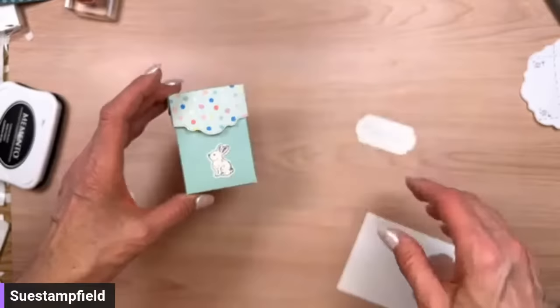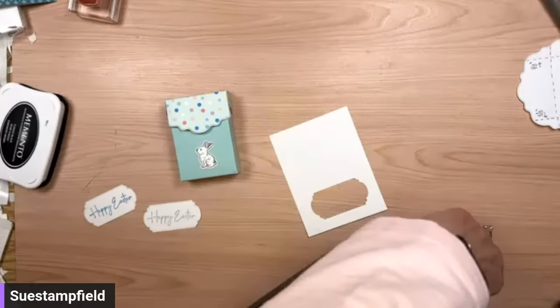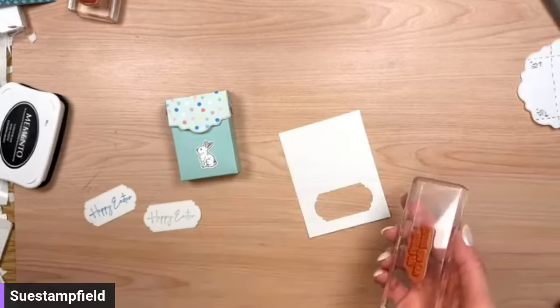All right, I'm just going to play around a little bit here. Where is my other cinnamon? Right here. I'm going to clean it off. Just do a little experimenting and just finish out our box. So we could just add the bunny right here.